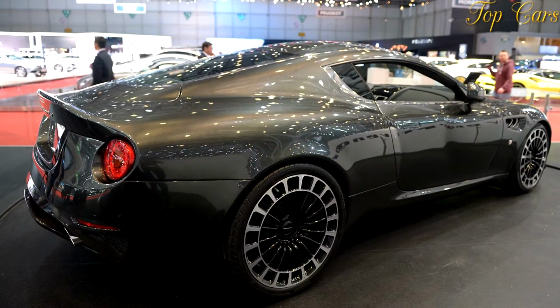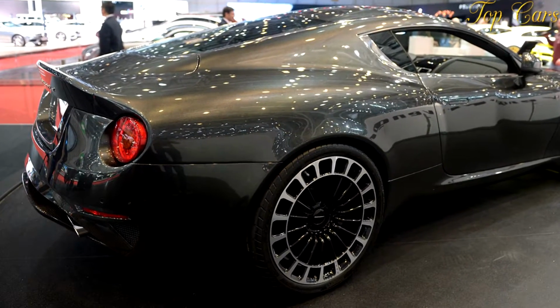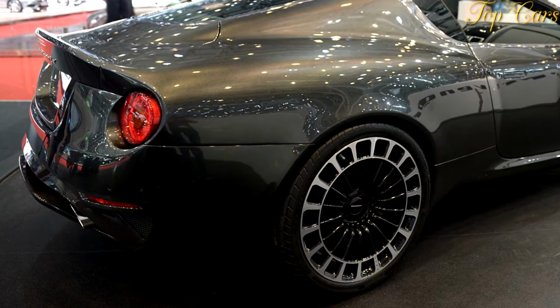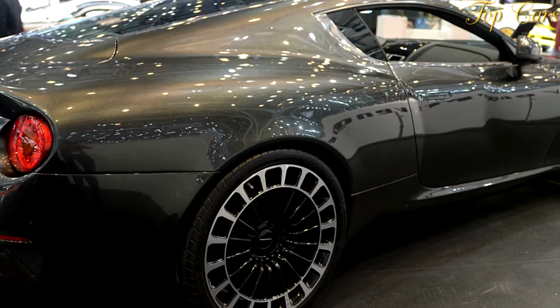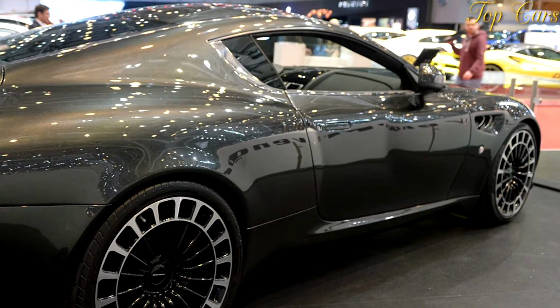The cost of converting a DB9 to Vengeance spec has yet to be announced, but according to the statement below, it is expected to represent extremely good value for a limited edition coach-built car. The Kahn Vengeance makes its international debut at the Geneva Motor Show 2016.